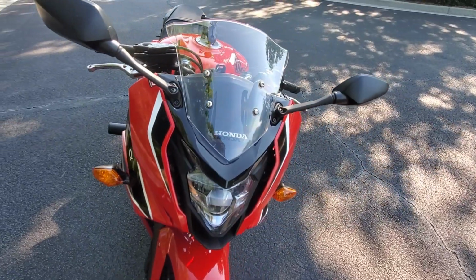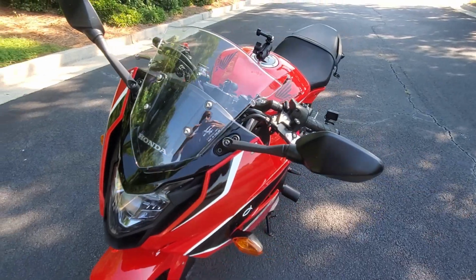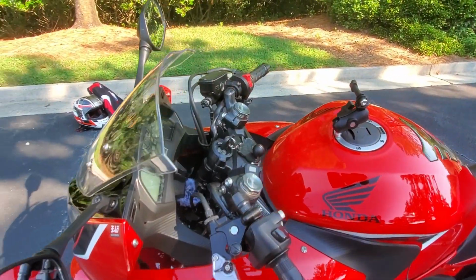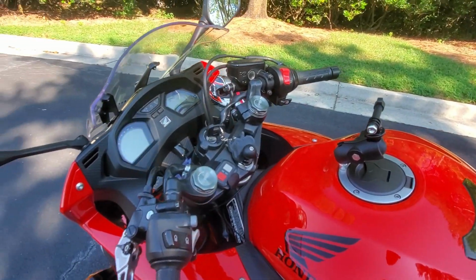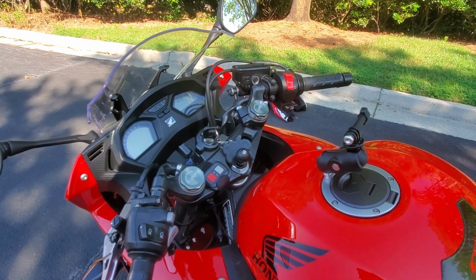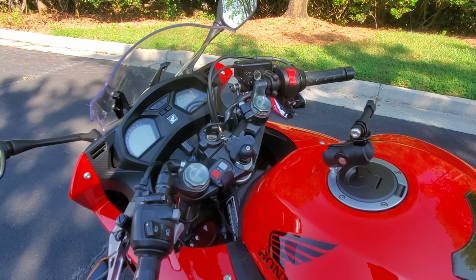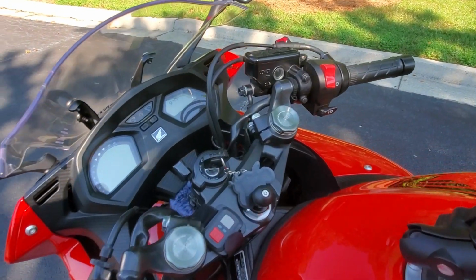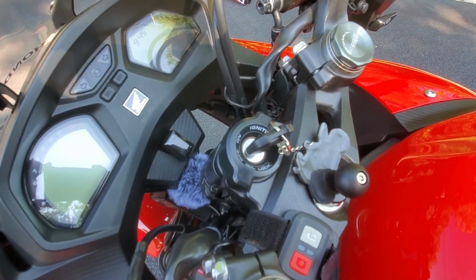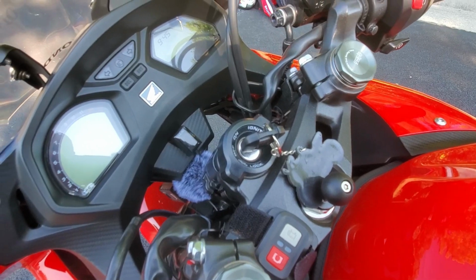I also have a smoked windscreen. I don't have it on the motorcycle now, as I've been trying to do some video footage, and I found the best way to shoot video through the windscreen, of course, is being a clear windscreen, so that's beneficial. The smoke screen is way too dark, the one that I purchased. So in addition, I also installed a gear indicator, which was a real simple install. It's literally plug and play. That was an Amazon purchase.